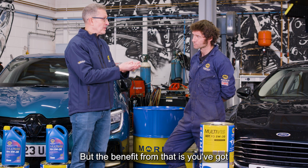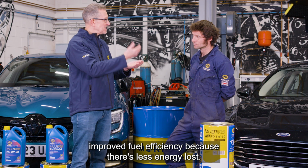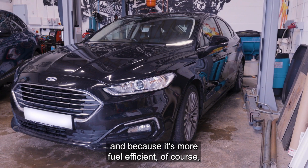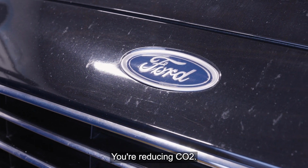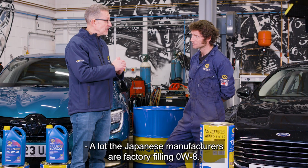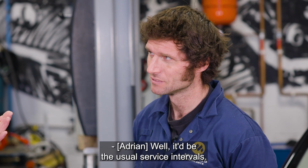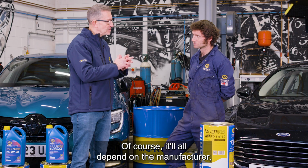The benefit from that is you've got improved fuel efficiency because there's less energy lost. Because the oil viscosity is more like water. Exactly, and because it's more fuel efficient, of course, there's less emissions coming out the exhaust pipe. You're reducing CO2. Who's having 0W8? A lot of Japanese manufacturers are factory filling 0W8. And what's the service intervals on stuff like that? Well, it'd be the usual service intervals. There's no difference. Of course, it'll all depend on the manufacturer.